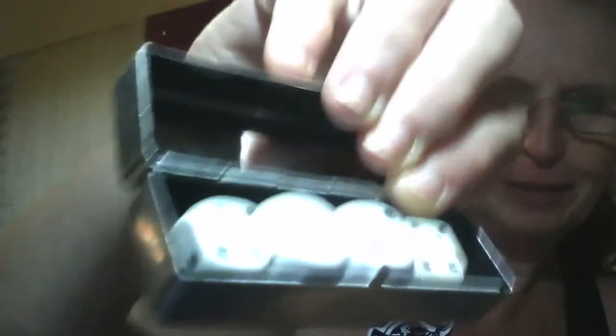Always get hungry during my lives. So that cake. Cake. What else we got? Nearly at the end of this box. We'll go till I get to the end of the box.